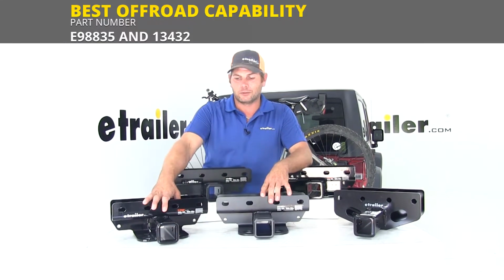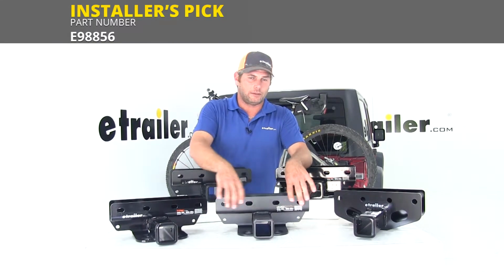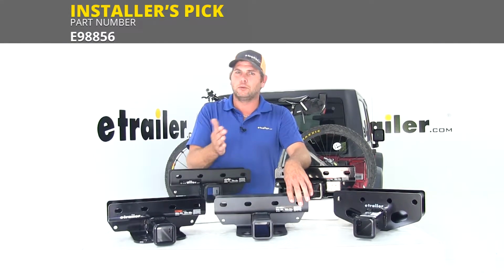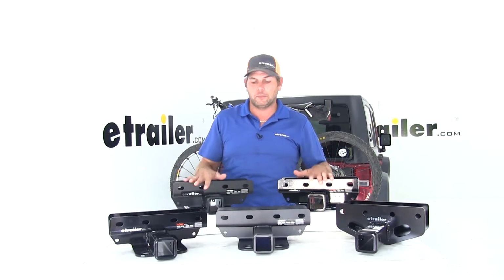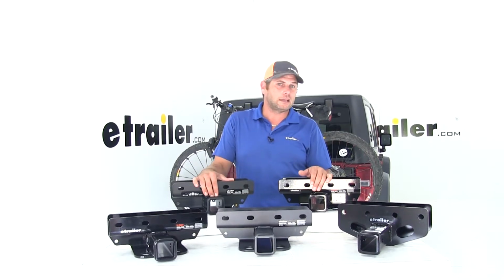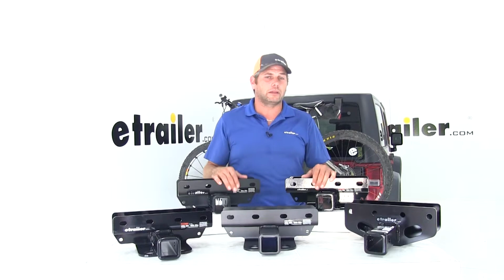And then as far as which one I would pick to go on my Jeep, I think I'd use the Etrailer because of the finish and because it's kind of that dual purpose, so we sort of get the best of both worlds out of it. That's going to complete our look at the best hitches available for the Jeep Wrangler Unlimited. We hope the information helped a little bit in you determining which one's going to be right for your particular application.